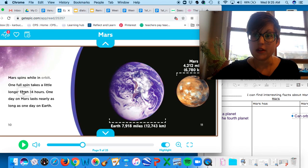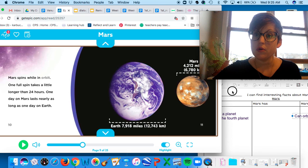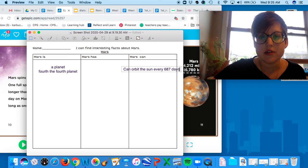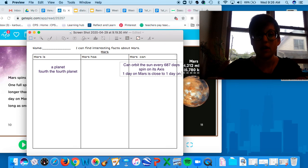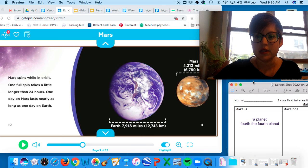Mars spins while in orbit. One full spin takes a little longer than 24 hours. One day on Mars lasts nearly as long as one day on Earth. Well, that's interesting. So our days are almost the same. So we could add on to this and say Mars can spin on its axis, and then one day on Mars is close to one day on Earth. There we go. Put that down there.